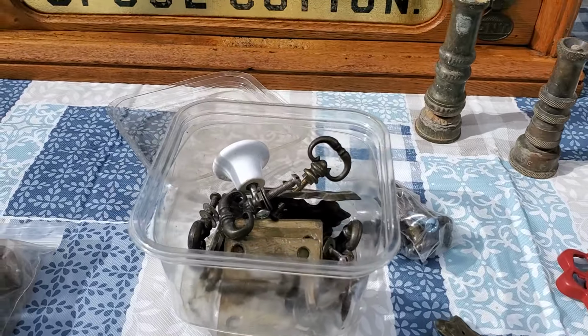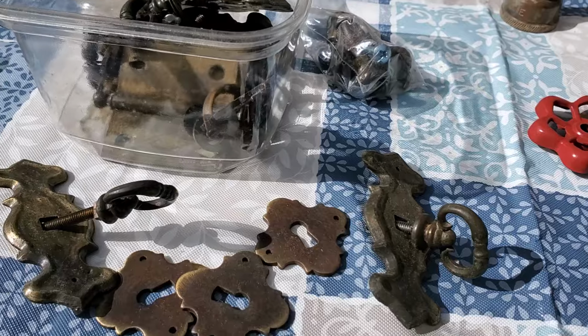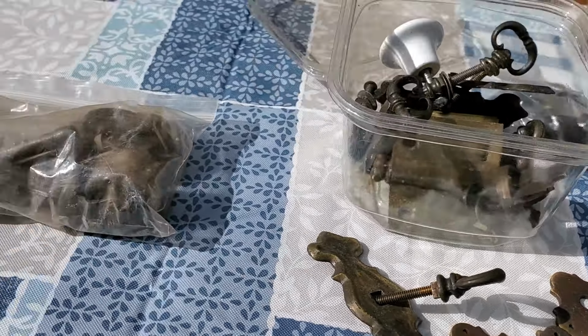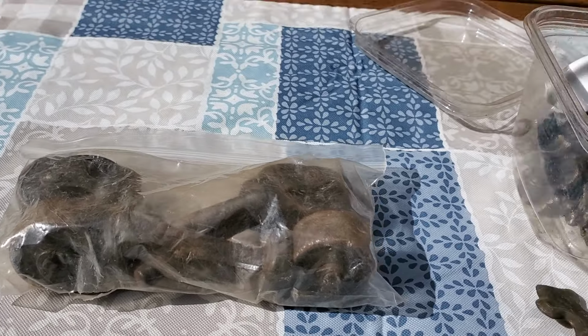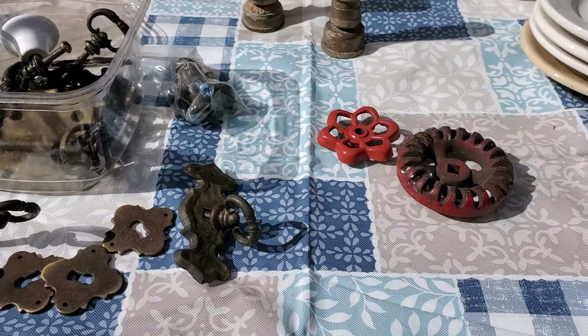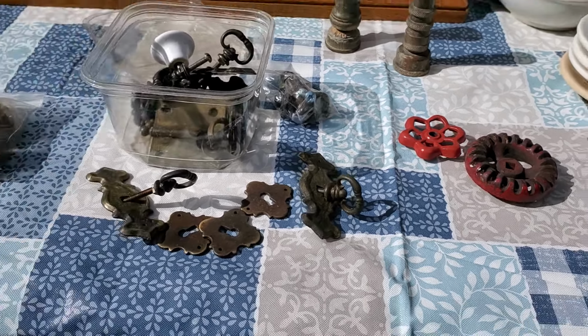I got this whole box full of all kinds of old handles and the things to go around the keyholes. John got more of the old wheels. I know it's hard to see. The sun just came out bright. But all this stuff, all the handles, the hose nozzles, and the spigot handles, that was $5.